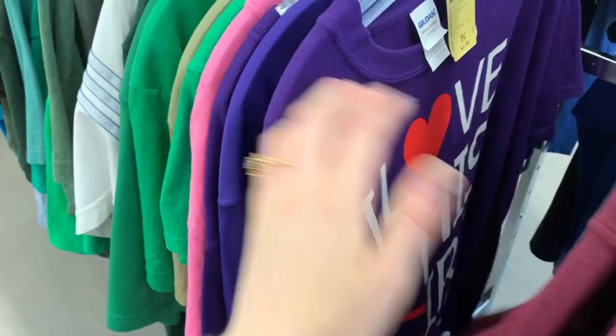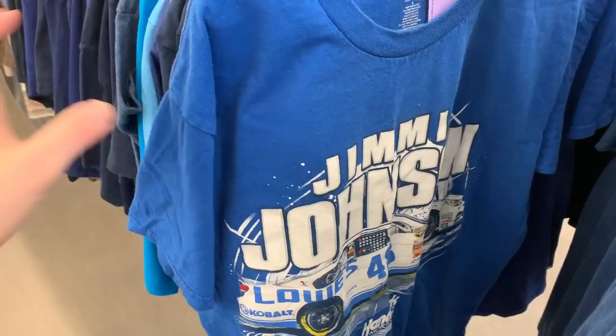Ooh, I was just looking for the blues, which usually I don't, because I don't wear a lot of bright blues, but I found this NASCAR shirt, which I've never found a NASCAR shirt before, so I'm super pumped about this. Definitely gonna try it on and see how it looks. It's just blank from the bat, but man, I'm finding a lot of really good shirts today.